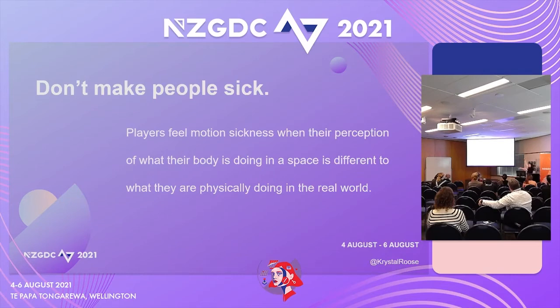This is my overview of not making people sick. Players feel motion sickness when their perception of where the body is differs from what they're actually doing in their mind. So if you're pushing people and they're not physically moving, or they don't feel like they're in something that's moving, it's going to make them feel sick. So you want to completely avoid that.